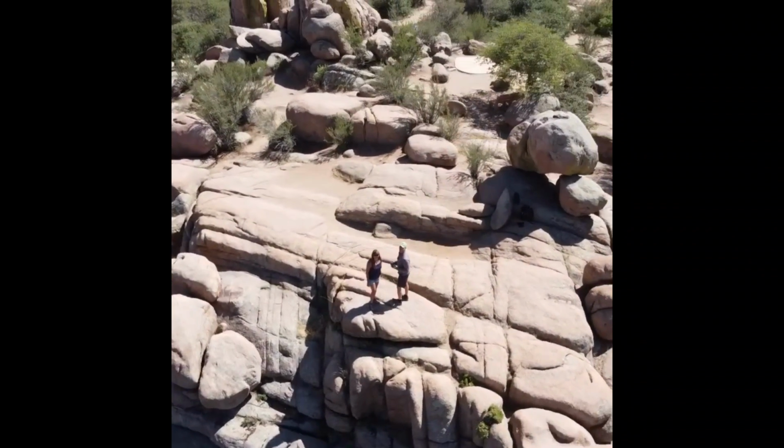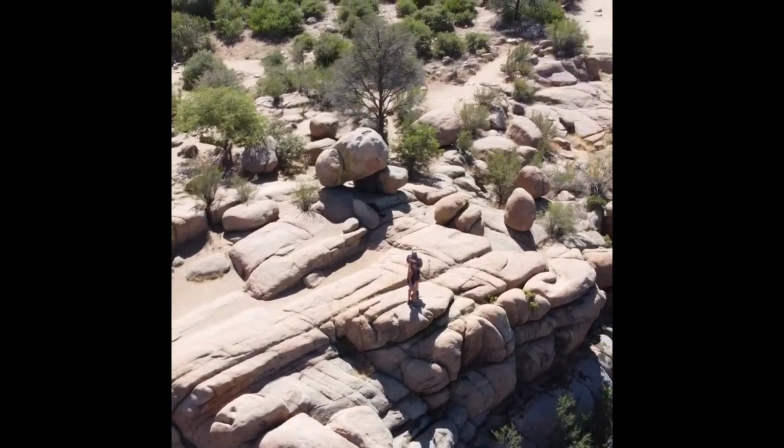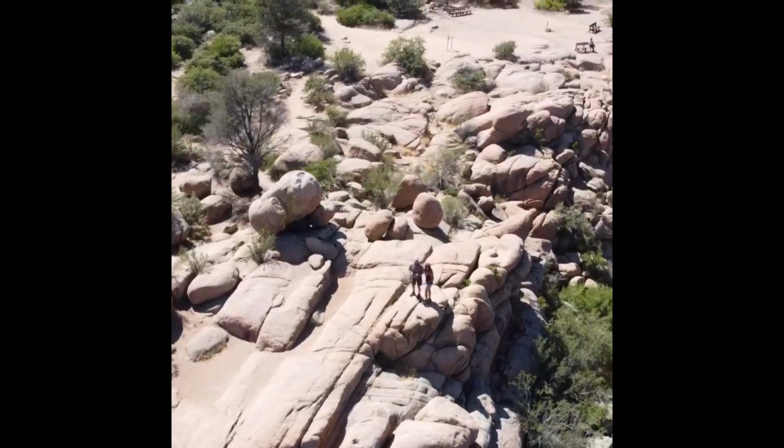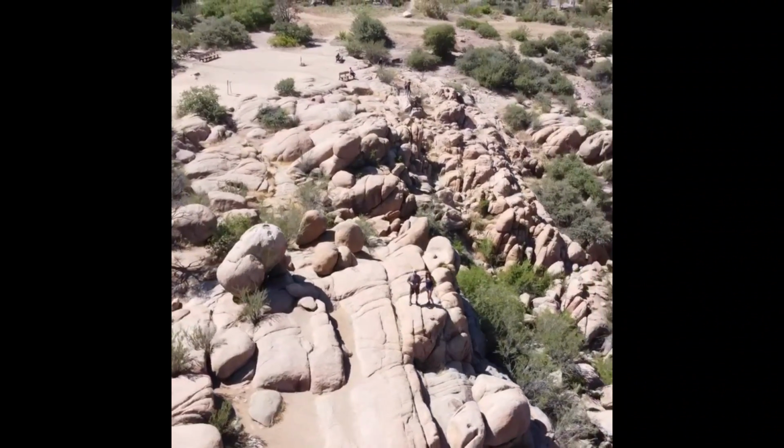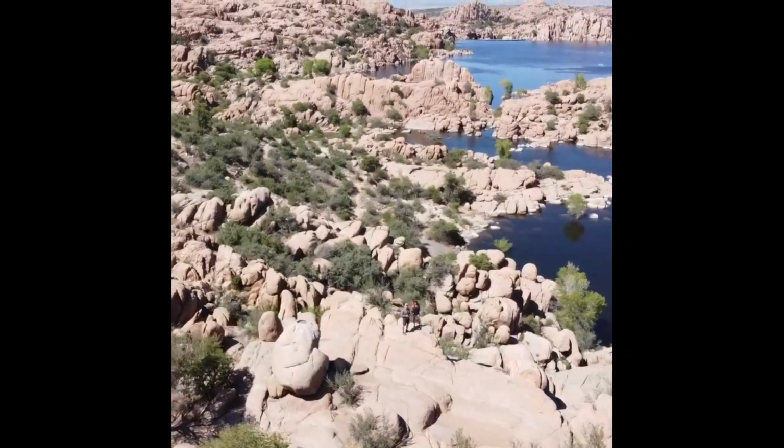It's a beautiful place to explore and actually one of the top 5 most photographed areas in Arizona. Everywhere you look, there's great scenery and beautiful photo opportunities.